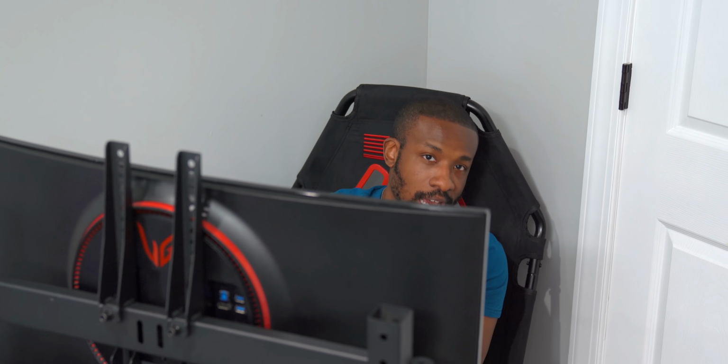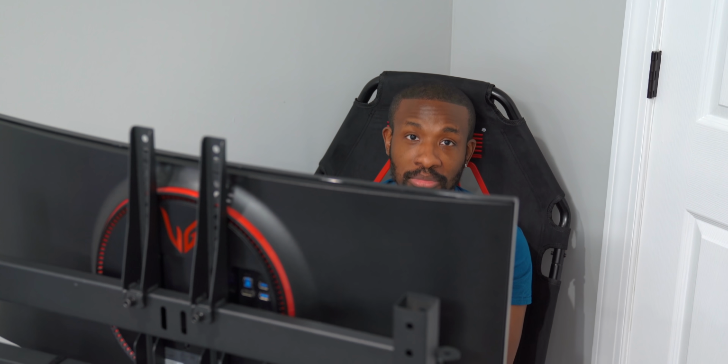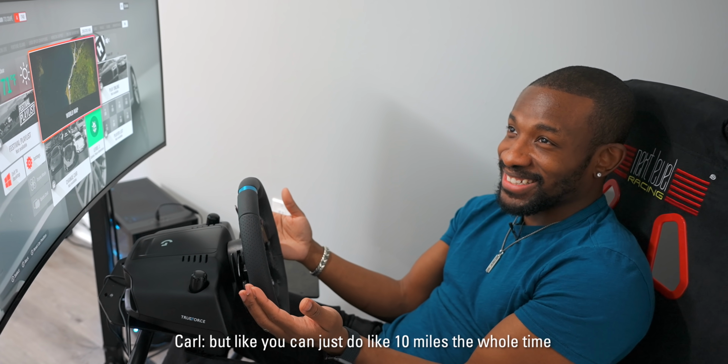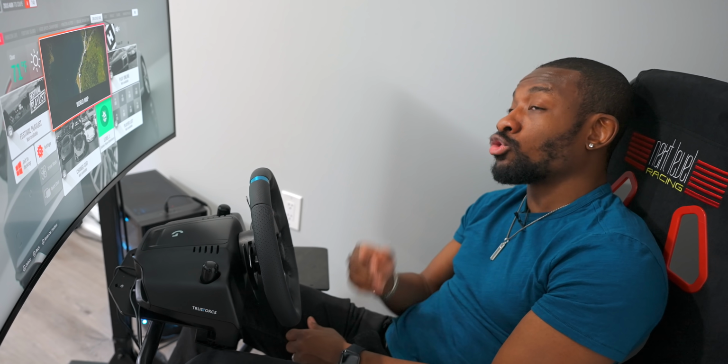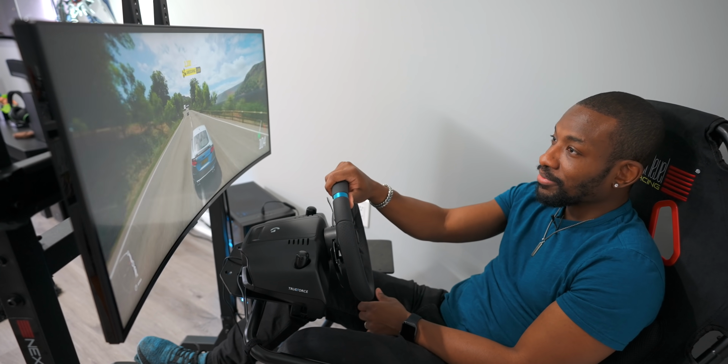So here's the challenge, you guys. We're gonna see who can drive the furthest without bumping into something. No, we gotta make it harder. Make it harder, Carl. Do you know how hard it is to steer this thing? I know, but you could just do 10 miles the whole time and you would drive. Carl, you think you can go 10 miles straight on this game? Yes. Listen, this is what I love about Carl. He talks a really big game and rarely backs it up. So I'll go first. We'll see how long I can go. I already bumped into something, so we'll start over.